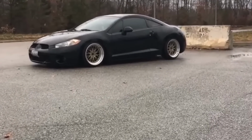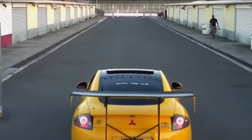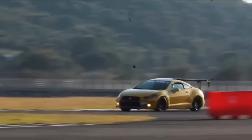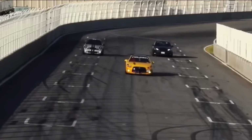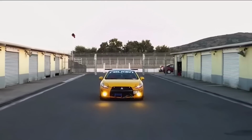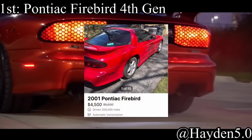For Christ's sake. Looks aside, yes, we're all kind of a little bit disappointed in the 4th gen Eclipse. We're not going to sit here and lie about that. But true, that is a decent horsepower number. 263 horsepower is actually pretty decent. Is it like a super cool car? No, you're not going to get the most likes and follows on MySpace, but it's a pretty goddamn quick car.